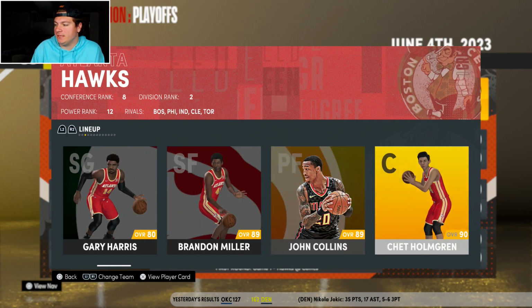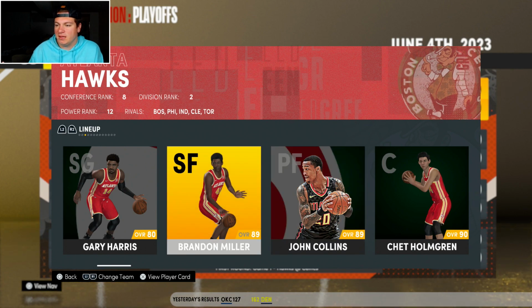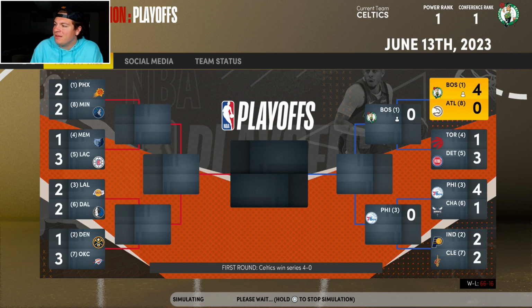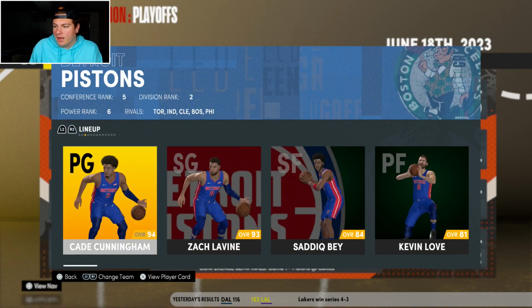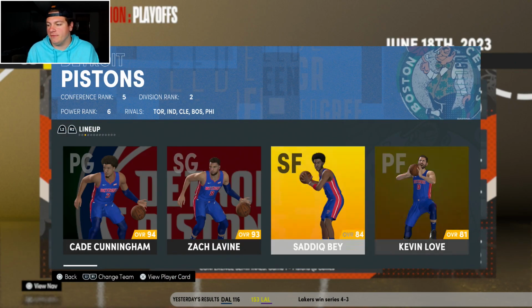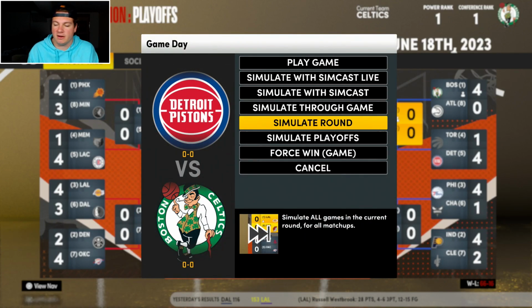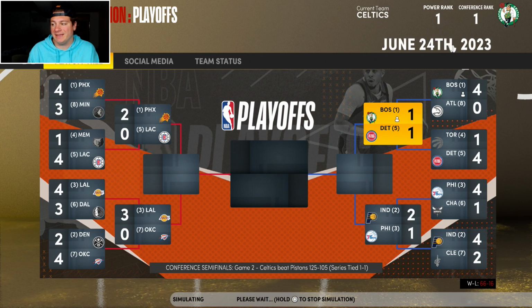How is this Atlanta team an 8... What? How are you an 8 seed? Like, really, 2K? We sweep. Oh, okay. Here we go with Detroit. Cade, Levert, Sadiq Bey, Kevin Love's a new addition there, and Isaiah Stewart. So, really only one change to their starting 5. They beat us last year. I'd like to beat them this year.